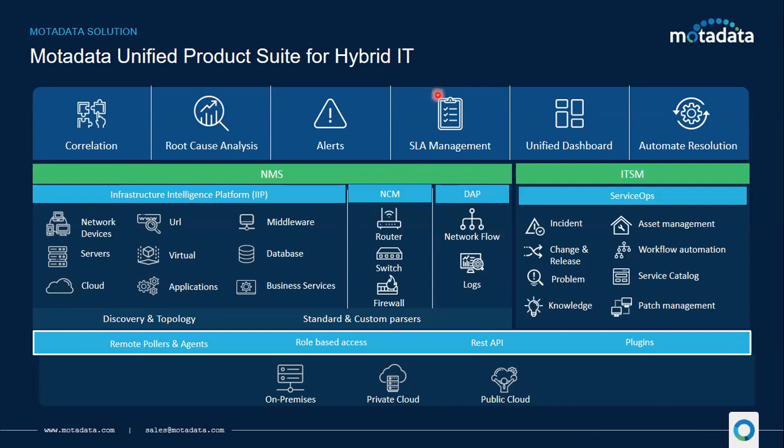All right. So all these different modules are under the NMS. You can decide to have all these modules put together as one, or just go for whichever you think you need per time. So you can either go for the IIP, which is Infrastructure Intelligence Platform, or the NCM, or the DAP, or you can go for the three together. On the other side, which is the right-hand side of this particular screen you're looking at, we have what is called the ITSM, the IT Service Management.